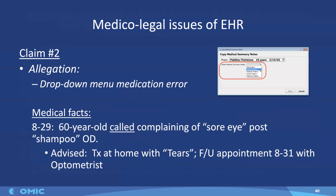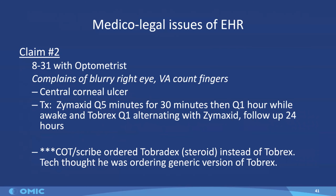The next case is a drop-down menu medication error. This is a 60-year-old who called complaining of a sore eye post-shampoo, advised to treat with tears and follow up in a couple of days with the optometrist. The gentleman comes in 2 days later to see the optometrist, complains of blurry right eye, visual acuity, count fingers. He's diagnosed with a central corneal ulcer.